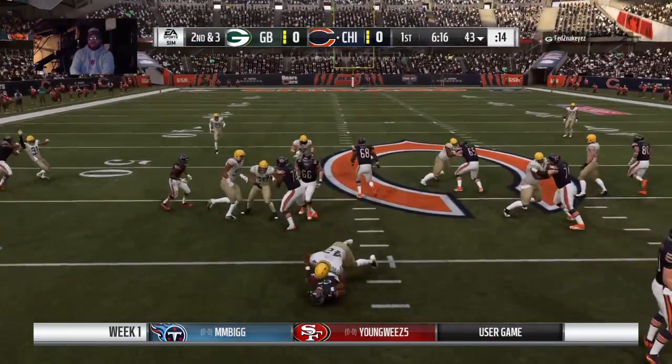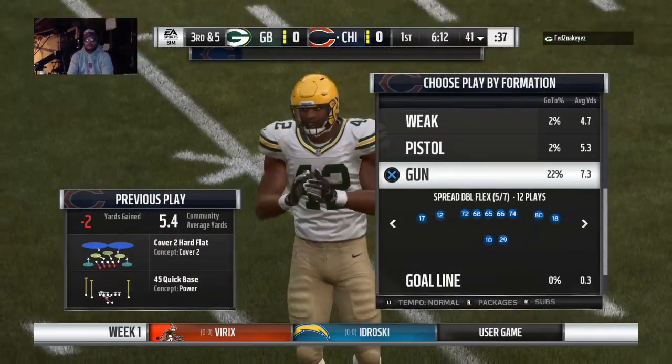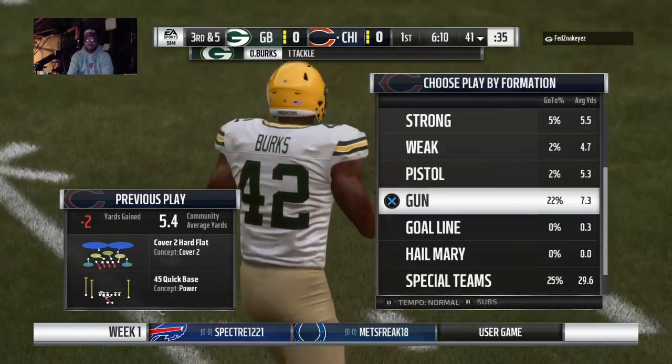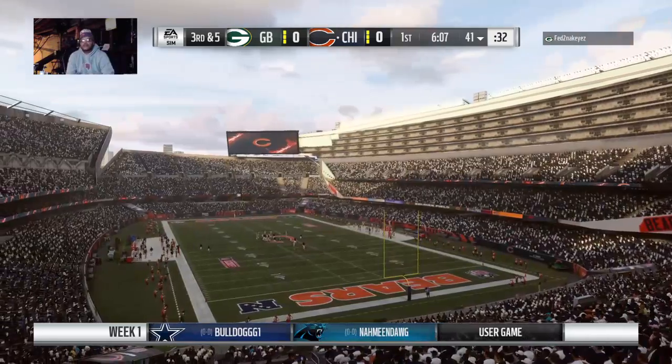Here's the first carry for Tarik Cohen. And forget about finding a lane. He barely had time to look up before he was planted in the backfield. This will be a 2-yard loss on the play. And all of a sudden here, it's 3rd down.